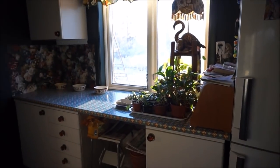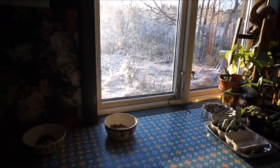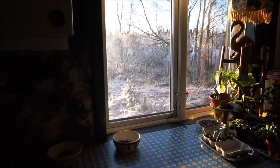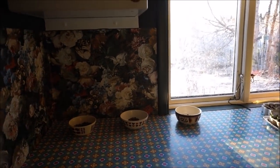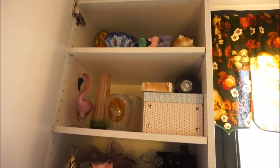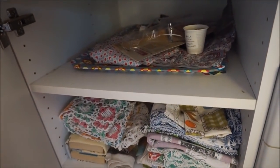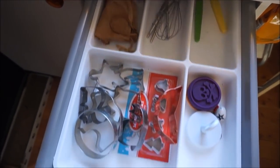And here is where my cats enter and leave the house in the summer. The window is open all days, and they eat up here, so they don't have to worry about the dog eating their food. And here I have lots of stuff for decorating the house. Down here I have some more of that stuff, decorating stuff, tablecloths, and this is a project which stalled there last summer. And more drawers. This is my baking stuff drawer, and stuff.